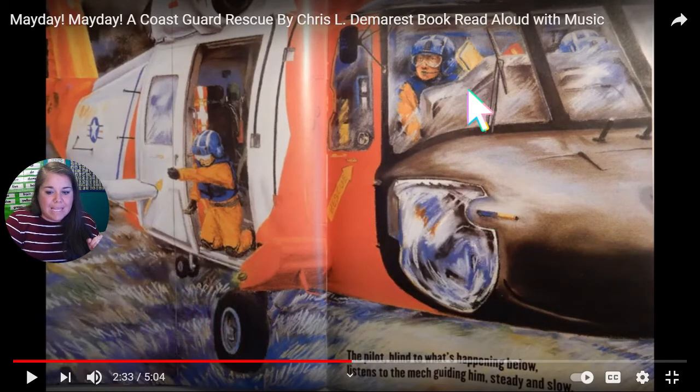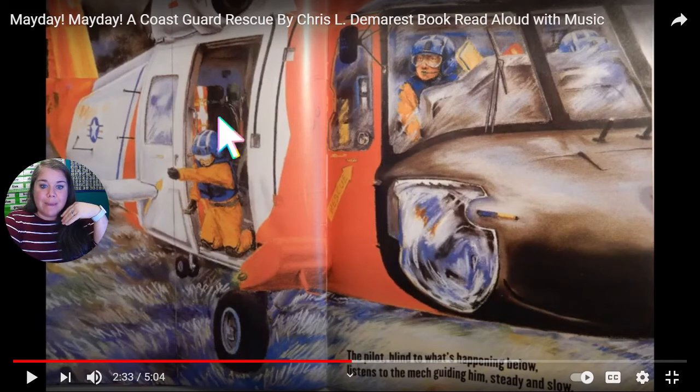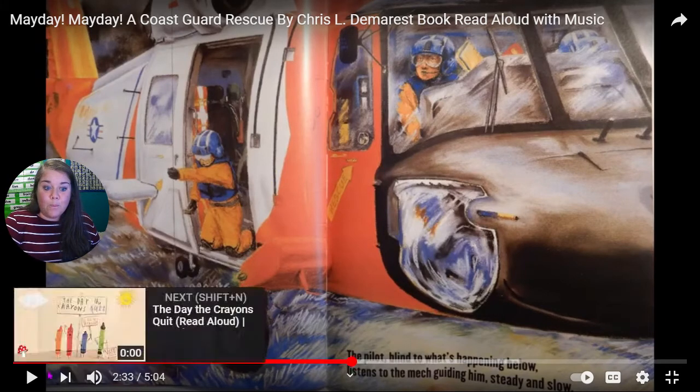So here's the pilot. It says he's blind to what's happening below, which means he can't see what's happening. His job is to hold the helicopter safe and steady. And then the mech, or the man who's here with the basket in the doorway, is the one who's guiding him. He's reporting into his microphone to the pilot to say, hold steady, to the left, to the right, haul him up. The mech, or mechanic, is the one giving them orders based on what he can see down below.